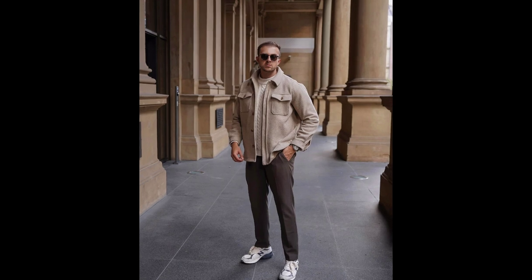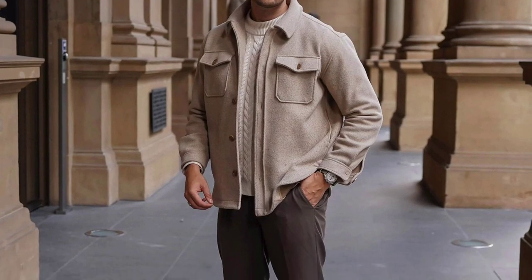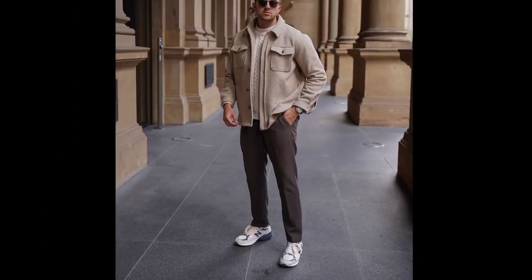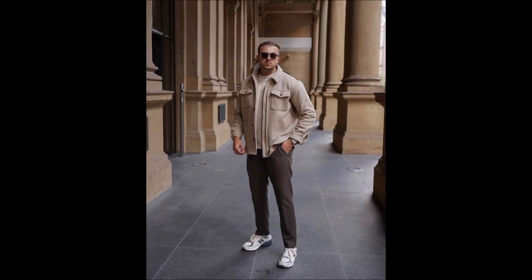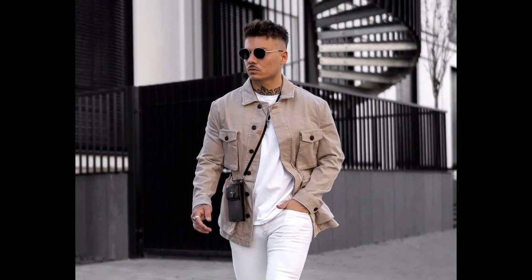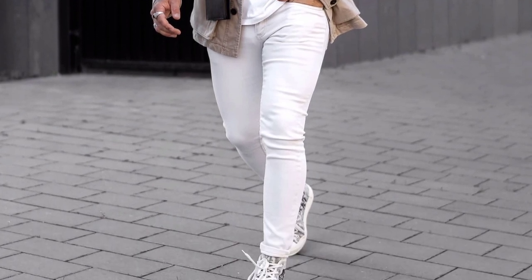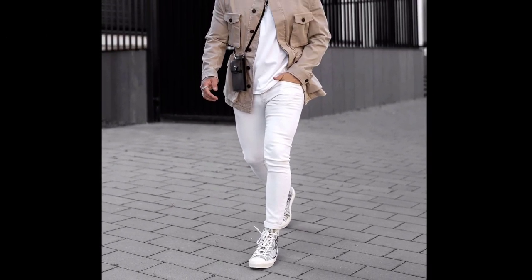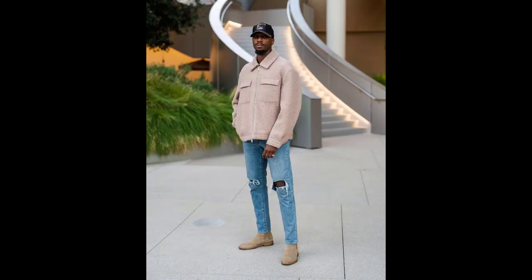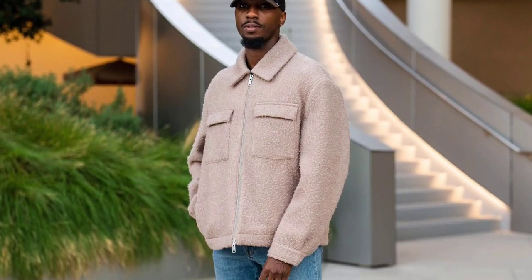For next outfit, you can try white sweatshirt wear with jacket with mouse-colored pant and grey and white shoes. For next outfit, you can try white t-shirt wear with double pocket jacket with white pant and grey sneakers. For next outfit you can try jacket wear with blue ripped jeans and Chelsea boots.